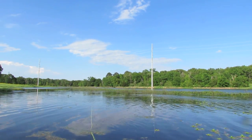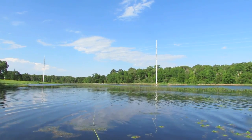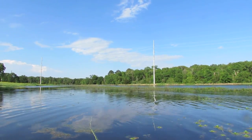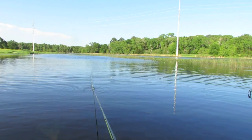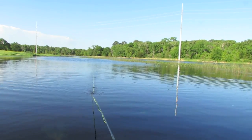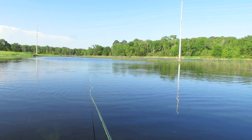Gonna have to make a weedless version, I can tell already. Even just diving down 2 inches or so, an inch really, picks up all kinds of debris. Yeah, just lost my first one. First decent bass. He's only about a foot long. Had him on long enough to get a good look at him. A couple of jumps and he spit it.